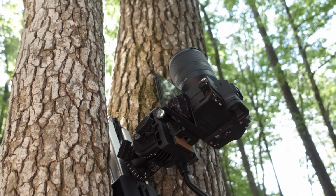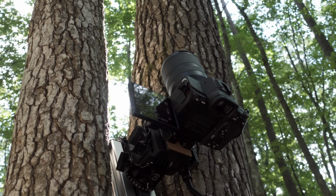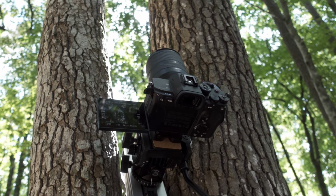And the reason why I am picking up the FX30 is because it does offer so much more than the A7S III offers, but I'm still going to use my A7S III as my A cam, and I'll use my FX30 as a B cam.